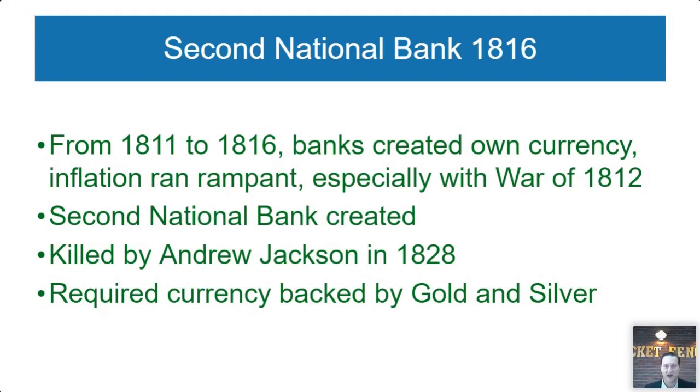And then it really got bad in the War of 1812. As you can imagine, with wars, you're always going to have inflation because you have such a high demand for commodities, all the different commodities that they needed. So you have a natural imbalance between supply and demand. And then you throw in a money supply where they just started printing money in order to buy a lot of these commodities. So you had rampant inflation. So they said, all right, we've got to go back. Let's get another national bank. So they did that. Still wasn't a perfect situation.